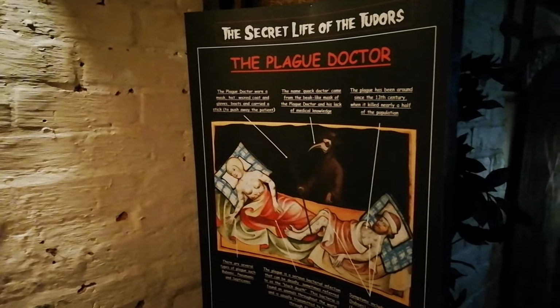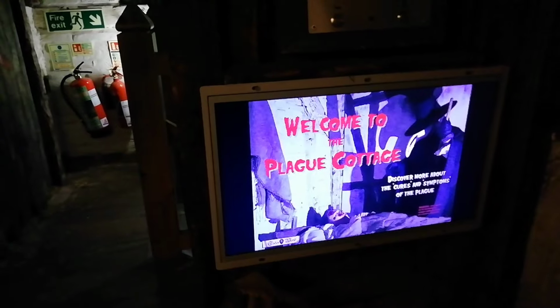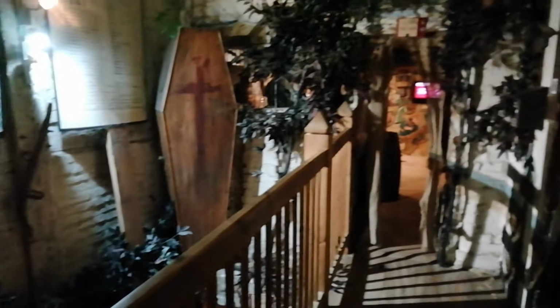Cool. Keep touching them all the time. Love it. Yeah, the plague doctor. That's definitely not someone you'd want to try and cure you, let's put it that way. Welcome to the plague cottage. Lots of interactive buttons here, which I think is really good, to keep kids entertained and interested, but good from the history point of view as well. Tells you stuff about the plague. Straw on the floor.